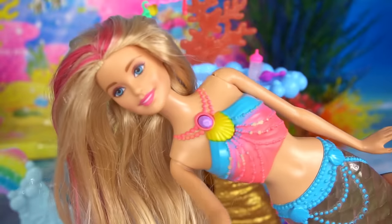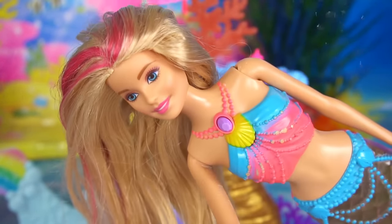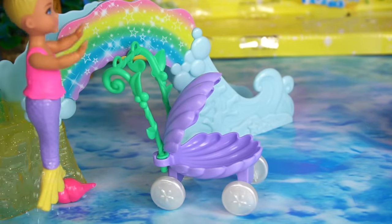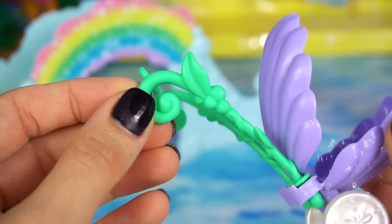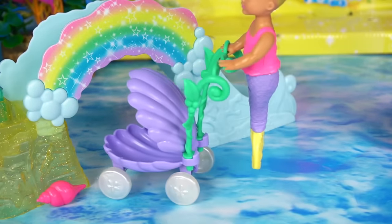Sorry, Mommy. Cora, I have one more gift, and this one is for you. Well, for you and the baby. Wow! It's your very own stroller, so you can help push baby around. Sand dollar wheels? Wow, this looks amazing. I'm gonna love pushing my baby sister on the stroller.